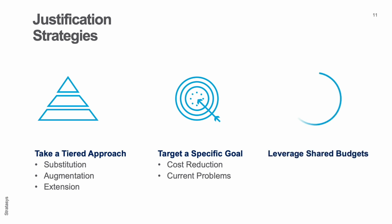The last justification strategy is to leverage shared budgets. When the acquisition and operating expenses are split across departments, the decision-making responsibility can shift from corporate management to managers and directors. The added benefit of this approach is that these decision makers are more likely to appreciate the value of 3D printing. Managers close to the day-to-day operations inherently appreciate, understand, and crave 3D printing's less tangible advantages. And rather than needing proof of the technology's impact, the manager merely needs to decide if the budget can support the purchase.